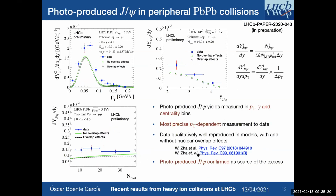Afterwards, we calculate the yields of J/psi by introducing the detection efficiencies, and we measure the yields in pT, rapidity, and centrality bins, as you can see here in these three plots. The pT shape in particular is the most precise pT-dependent measurement to date of this photoproduced J/psi. You can see that the model qualitatively reproduces the result well, although there seems to be some scale factor. And we can confirm that this photoproduced J/psi is the source of the excess seen in the lead-lead collisions.